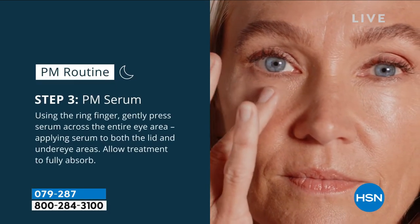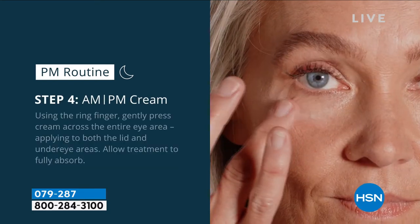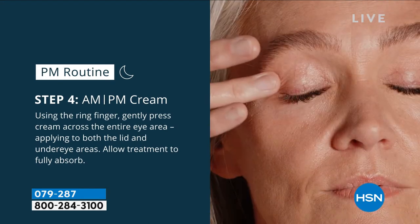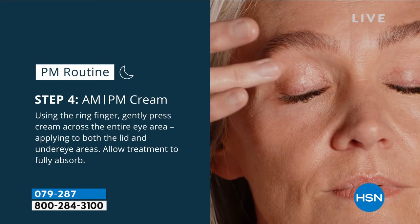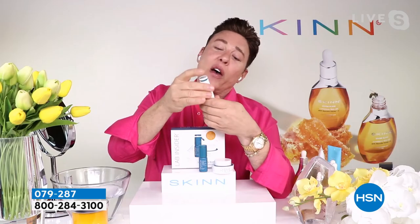So you're going to use the AM and PM serum the same way around the entire eye, your eyelid and underneath, and you're going to pat the eye cream over it. The instructions say to just use the AM on the lid only. I'm going to have you do it on upper and lower, and same with the PM. So you're going to use both the same way, upper and lower, and use the cream over it. And I'm going to change how you dispense it.